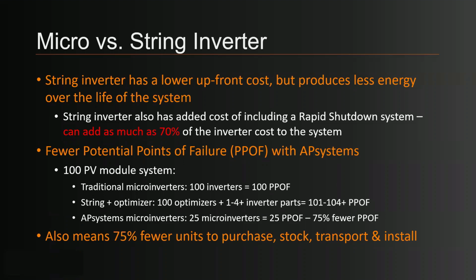In a 100 PV module system, with traditional microinverters, it's 100 inverters, 100 potential points of failure. And we're just talking about the power conversion part. With string plus optimizer, you have 100 optimizers plus 1 to possibly 4 inverter parts. So you have significantly more. With APsystems microinverters, it's 25 microinverters. So you have 75% fewer potential points of failure. It also means 75% fewer units that you need to purchase, stock, transport, and install. So all of that savings is magnified over time.